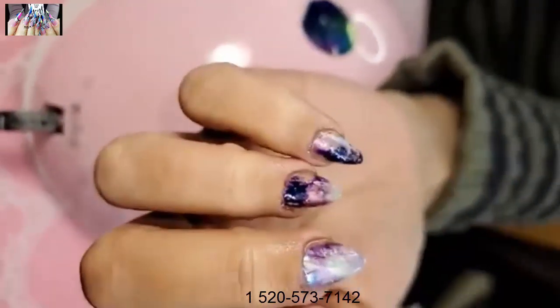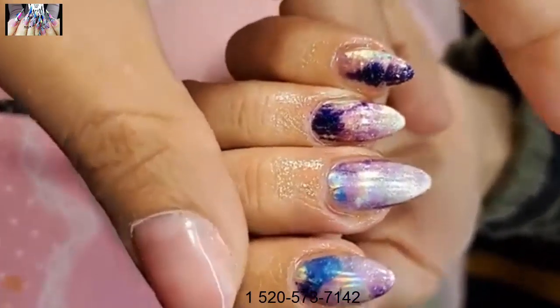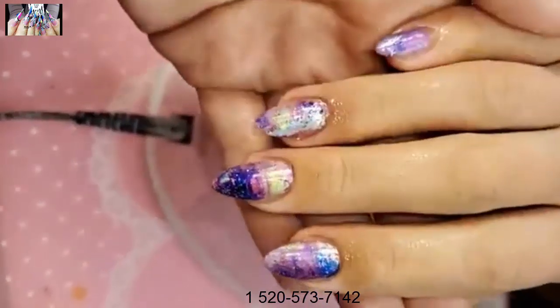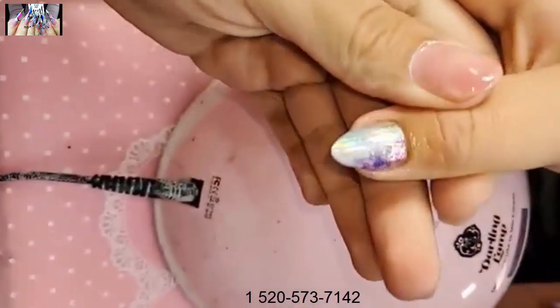Look how beautiful that is. So simple yet so cute and just really commercial today. It's all about stuff that you can do in the salon that, you know, you can add another 10, 20 bucks to your service by adding foil. And look how cool and easy it looks too.